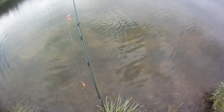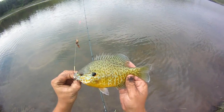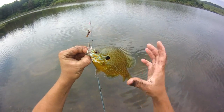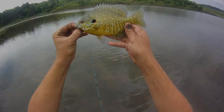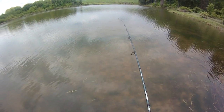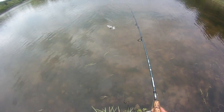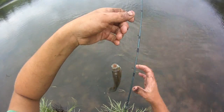One thing I love about pumpkin seeds is, when they get longer, like 9 inches plus, they're a lot thicker than a 9-inch bluegill usually, and they're a lot taller on the back. They just fill out better, it seems, when they get longer. Hitting this little pocket again, see if I missed any. Probably some that became less shy while I was over to the side there.